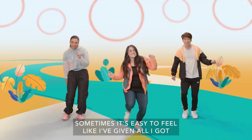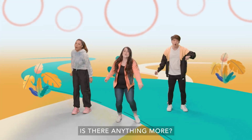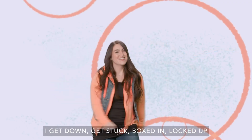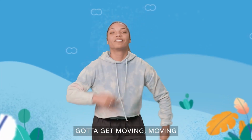and our creativity. Come on. Sometimes it's easy to feel like I've given all I got. Is there anything more? I get down, get stuck, boxed in, locked up. I gotta get moving, moving. Gotta get moving, moving.